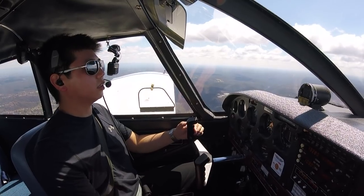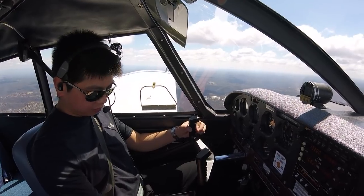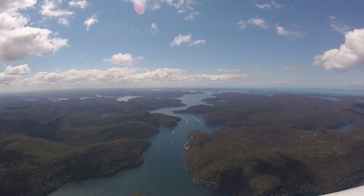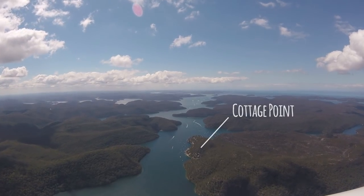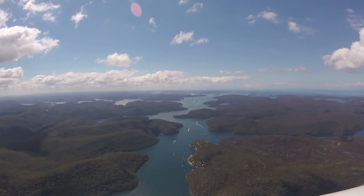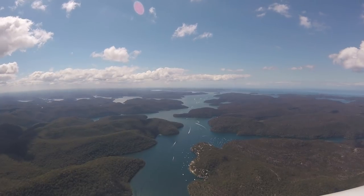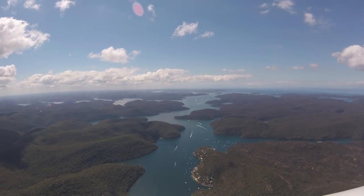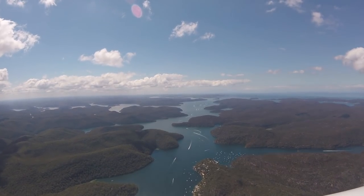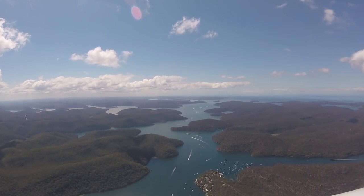Alright, just off at 12 o'clock, the water is down there, that's Cottage Point. A lot of the seaplanes go there, I think Sydney Seaplanes and Sea King Airways. They do little scenic flights around there or lunches and stuff like that, which is pretty good. I'll chuck the link in here for anyone who's interested, go check it out. Maybe book a flight with them and see how it goes.